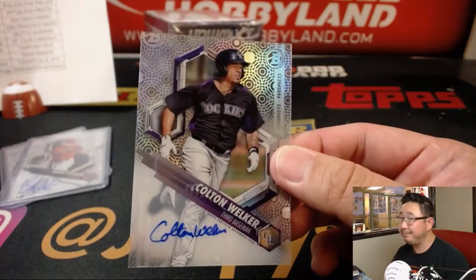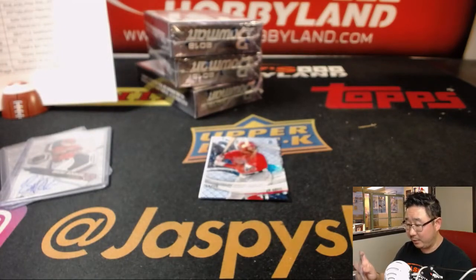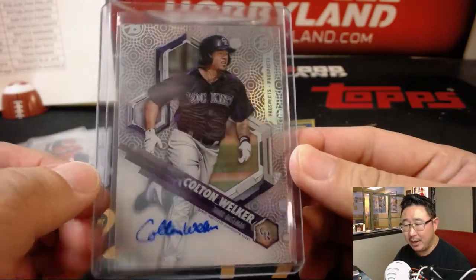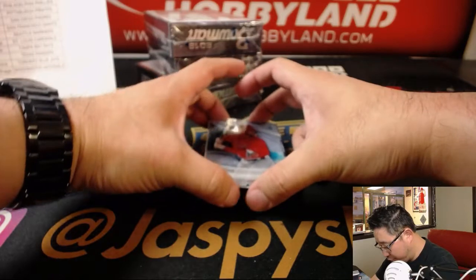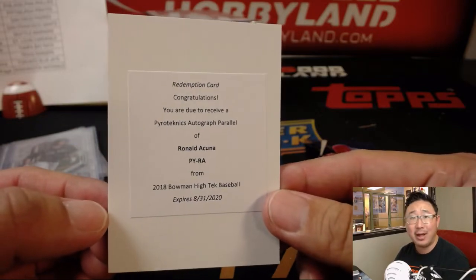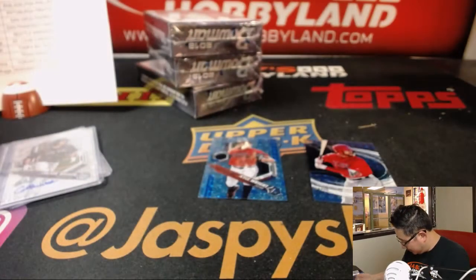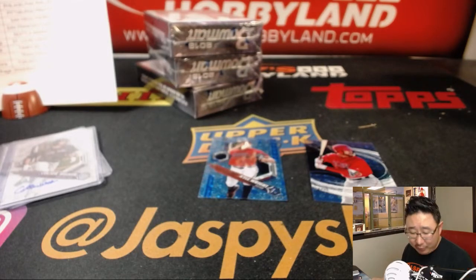We got the controversial Colton Welker. Is he experimenting with autographs, or is he just lazy? Come on, Colton. Matthew with the Rocks. And behind Joe Adell, will it be his future teammate? No, it's Ronald Acuna. Wow, Pyrotechnics autograph parallel. Another one for Chris Garosi and the Braves. Nice one for the Bravos.